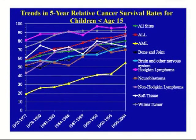I don't know, I may need the lights down a little bit. Can you see that slide okay? I can't, from here it's a little bit, maybe you can see it better than I can see it.